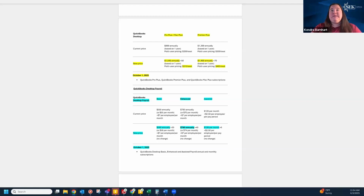If you are currently using QuickBooks Desktop Pro or Plus, it is increasing by about $50 per year. And if you have multiple users, each additional user, I apologize, is going up to $310. If you're using Premier, it's increasing by $70, and each additional user is going up to $465. This pricing increase does take place on October the 1st. I will say that QuickBooks Desktop will eventually be sunsetting, and they are trying to push everybody into QuickBooks Enterprise.